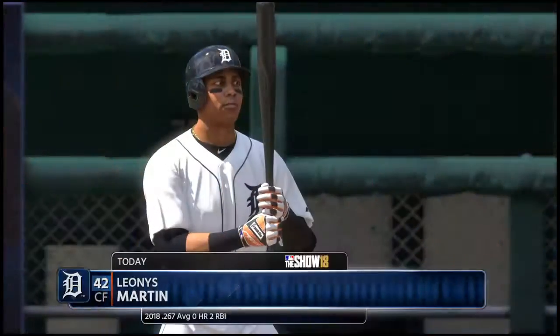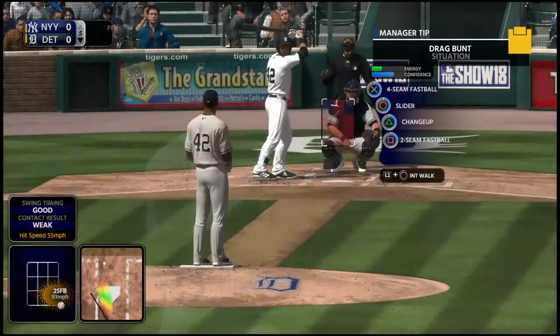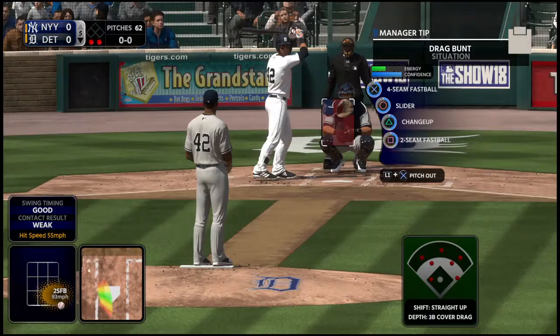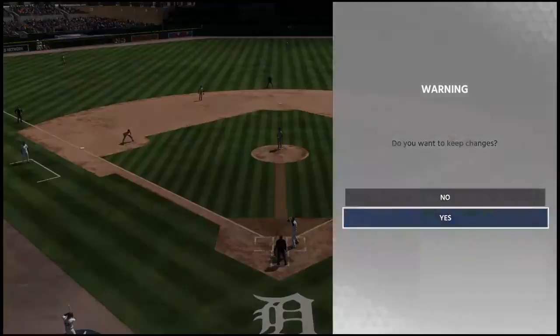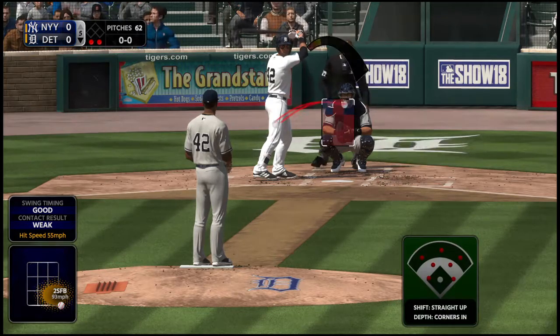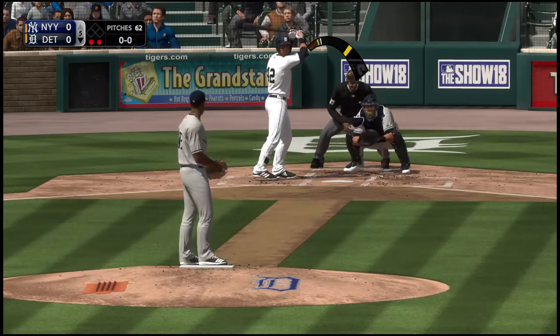Now batting, center fielder. Striding in, Leonys Martin. He'll look to bounce back after striking out his last time up. Well, now the skipper decides to bring the corners in here. Let's see if it pays off.